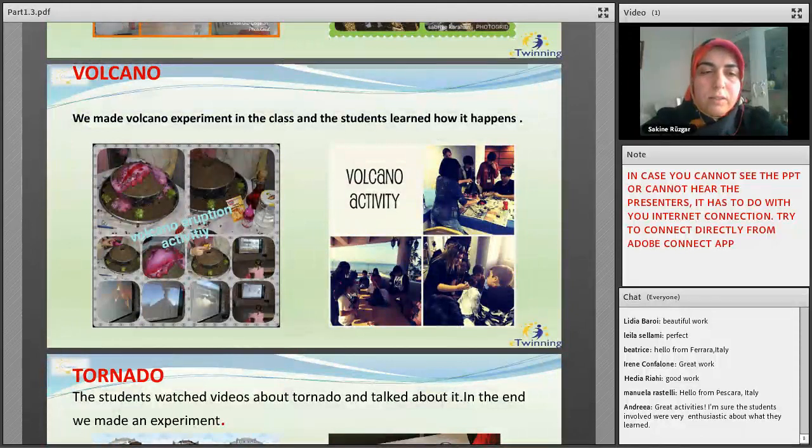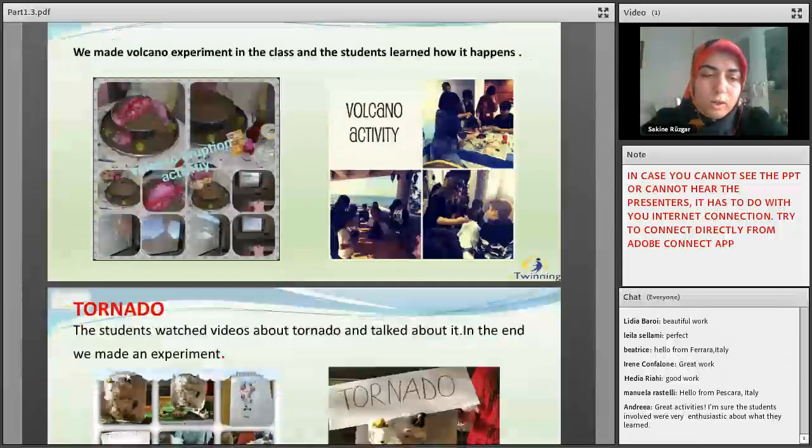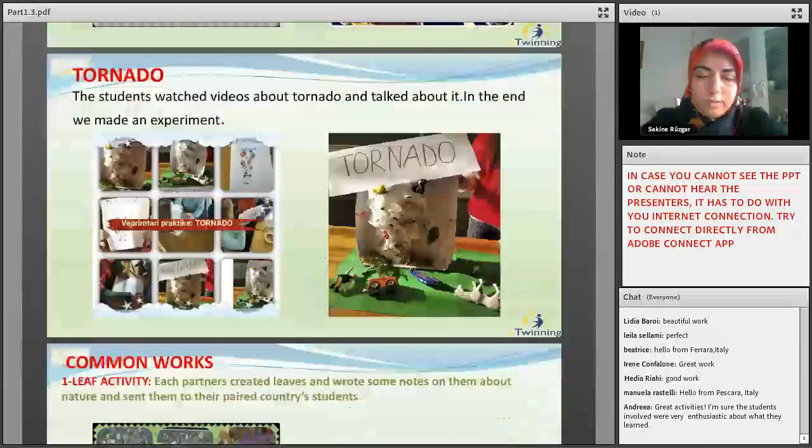The volcano topic was a really fun activity for the students. We made a volcano experiment in the class and the students learned how it happens. So it was a really great activity for them. They enjoyed it so much in the class, as you see.